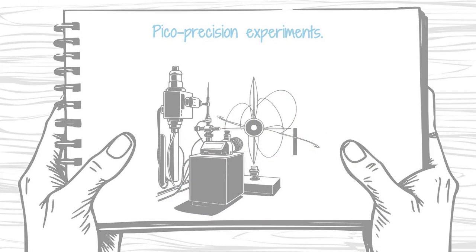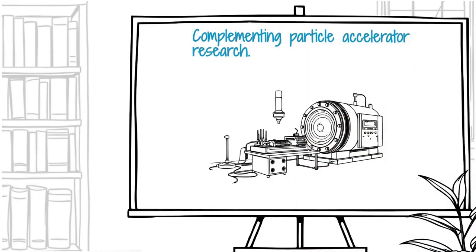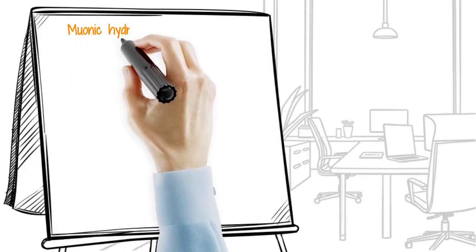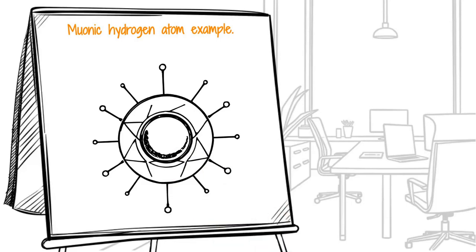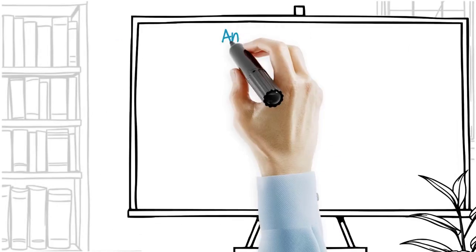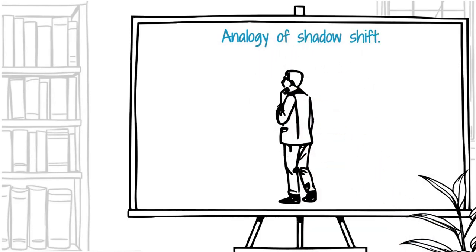These tabletop-scale experiments can complement particle accelerator research. Shifting the energy level of a muonic hydrogen atom by 0.01 picometers could challenge parts of the standard model. It's like noticing that a shadow slightly shifts direction at high noon, revealing the curvature of space-time beneath your feet.